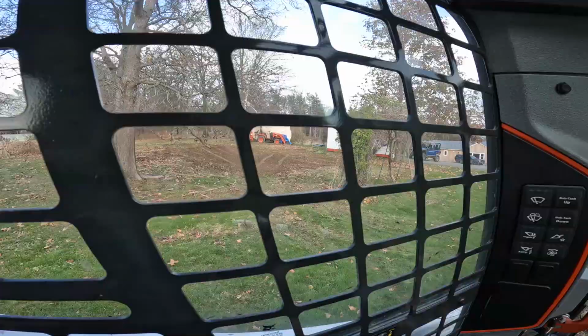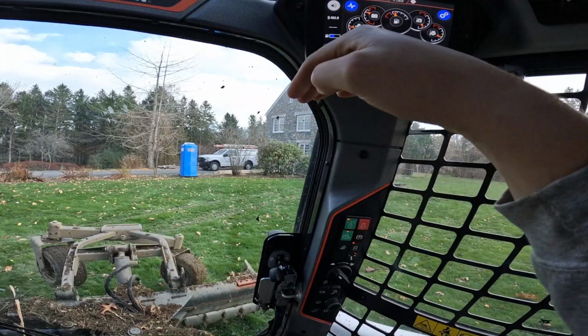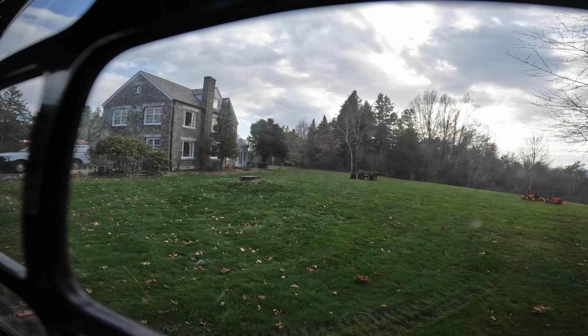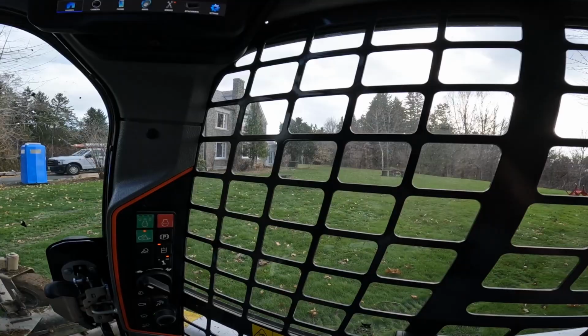Working my way around the property, you could see I just did this section in the back where we took the grass out. I worked down below the house. That wasn't actually too bad. I'll show you that in a little bit. I got to do a section kind of in front of the chimney there. There's just some lumpy grass. It's nothing that we touched. It's just a little lumpy that we want to clean up. So I'll head over there real quick, finish that up, and then it's going to be all the way in the front.